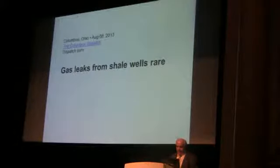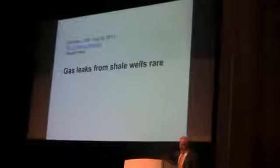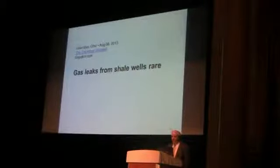We weren't satisfied. So we went to a primary source of information. The Columbus, Ohio Dispatch. Anybody here from Columbus? This is a headline from August 8th of this year. Gas leaks from shale wells are rare. Well, we could have stopped right then and took their word for it.